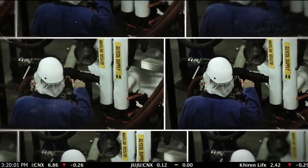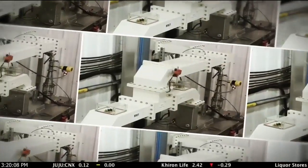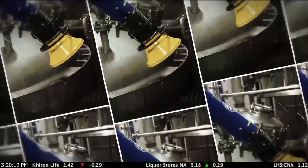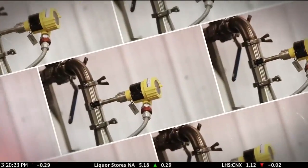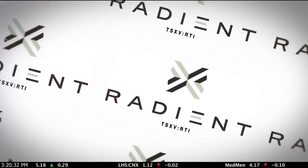Radient Technologies is a Canadian manufacturing company creating natural ingredients for customers in the food and beverage, supplement and pharmaceutical industries. Radient has developed a new technology for the extraction of active ingredients from cannabis and hemp. Its patented microwave-assisted processing technology is based on the selective heating of moisture that is present in natural materials, using microwaves as the energy source. The technology creates a targeted, pressure-driven extraction process. Radient Technologies trades under RTI on the TSX Venture.